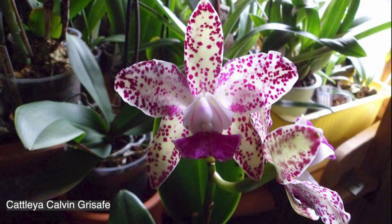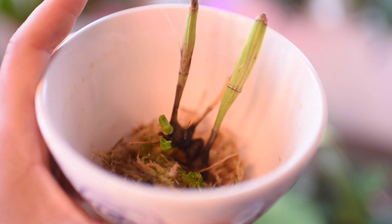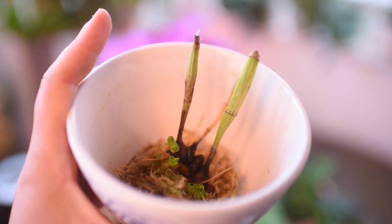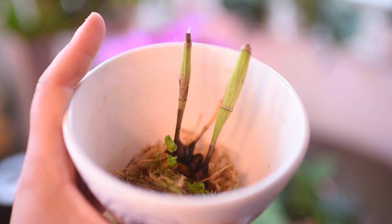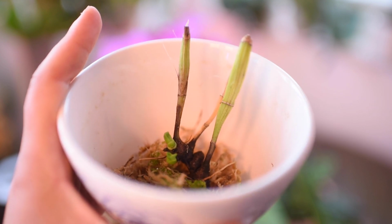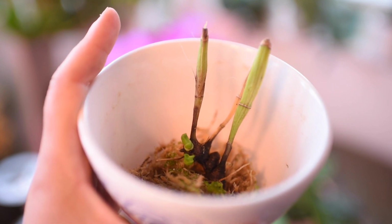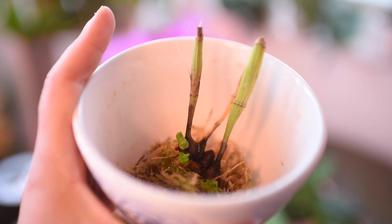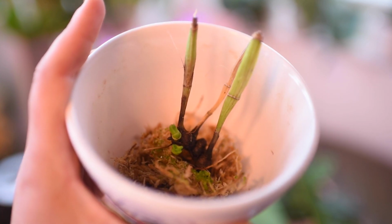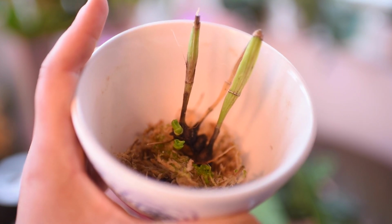So the next one, because it is with a cup on top of it, I can see it's growing. Basically the two nodes that I saw last time, they weren't roots, they were two new growths. Hopefully they will grow and become mature. Cattleyas, how am I gonna put that? It will take a while for these to become a mature plant if I'm able to save it. For now we have two new growths, we have hope. So fingers crossed they won't rot or anything will attack them. But they are there, they are growing, so I do have hope. I have two new growths on this Cattleya. Let me put it back to its place.